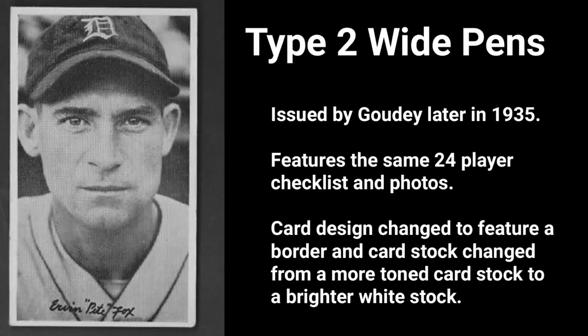So it's a little bit ambiguous whether those should be considered one set with 2 variations for each card, or if it would be 2 distinct sets. Most people just classify them as 2 distinct sets, but really I do think it's one set with 2 variations. But in the end, I guess it's 6 of one and half a dozen of the other. So those were the first attempt for a premium set in 1935.